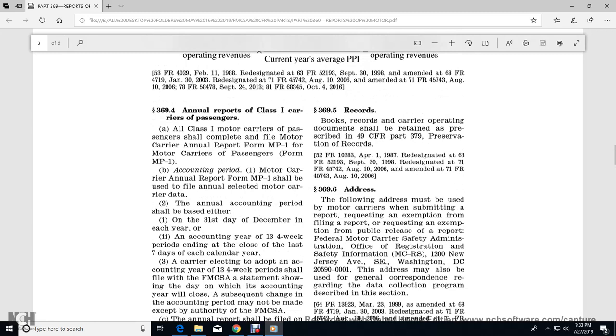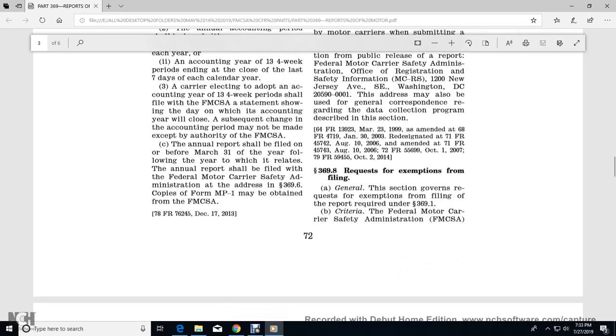369.5 Records. Books, records, and operating documents shall be retained as prescribed in Title 49 CFR 379, Preservation of Records. 369.7 Address. The following address must be used by the motor carrier submitting a report, requesting exemption from filing a report, or requesting exemption from public release of a report: Federal Motor Carrier Safety Administration, Office of Registration and Safety Information, 1200 New Jersey Avenue, Southeast, Washington, D.C. 20590. The address may also be used for general correspondence regarding the data collection program described in this section.